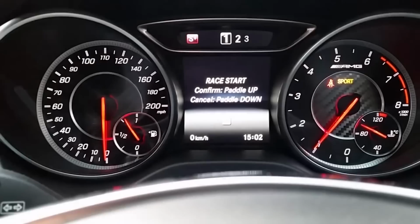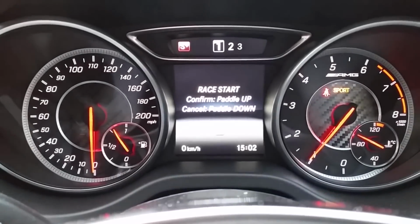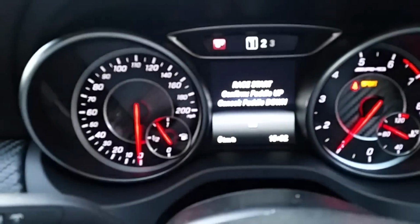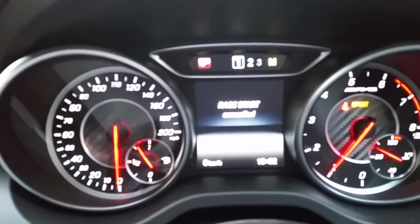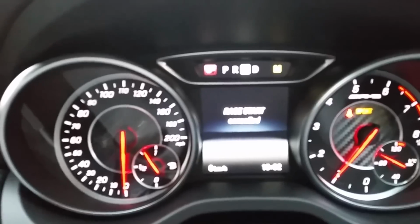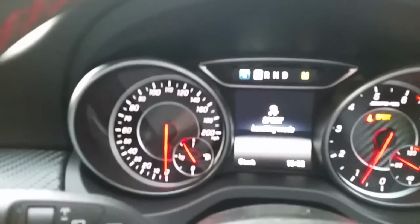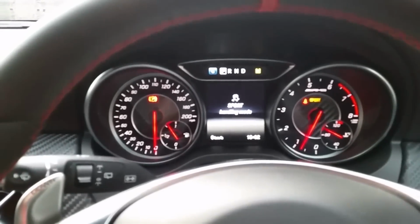Not too sharp. So that gives you the race start function. Obviously I'm not going to do it here. This is not in a controlled environment and I'm right next to a castle. Don't particularly fancy crashing into that. So pull the paddle down and she's cancelled. Back into neutral, back into park, back into comfort. And the handbrake back on. But that's the Sport Plus.